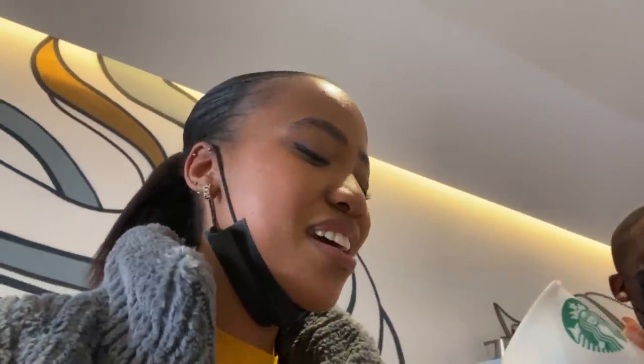Tastes like white chocolate. Yeah, it tastes like white chocolate. Okay, and then it's like a coffee though. Yeah, you can mix it with the coffee. So it's obviously not going to be that sweet with the coffee, but it has that sweet element. Okay.